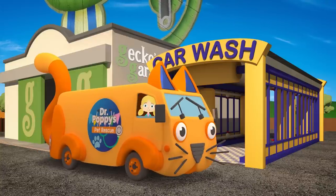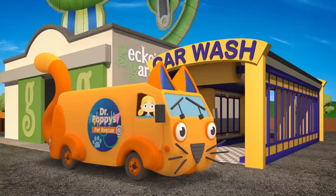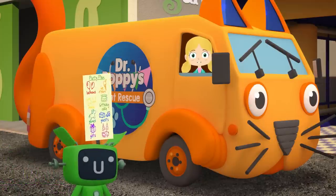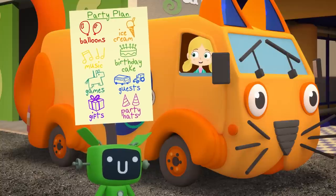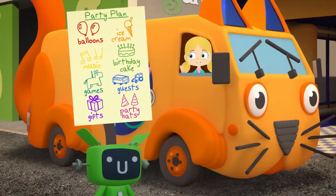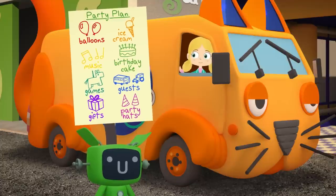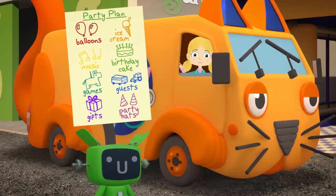Hello everyone! It's Gecko's birthday today, so I'm trying to keep him away from the garage while we set up his surprise birthday party. Lots of Gecko's friends are here to help out, and we have a list of things to do. We need balloons, ice cream, music, a birthday cake, games, guests, gifts, and some party hats.